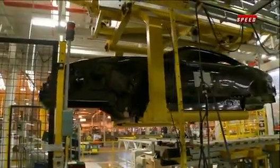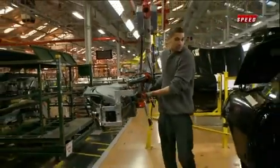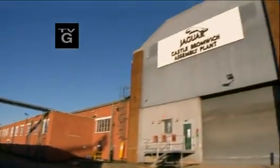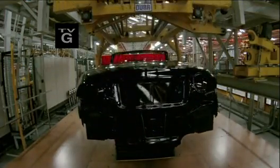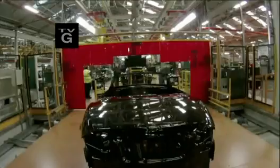Back in the real world, factory engineers and workers are using the design studio's futuristic technology to build Jaguar's top-of-the-line cars today. Still more than 2 days away from completion, the painted Jaguar monocoque chassis enters the trim and final area.